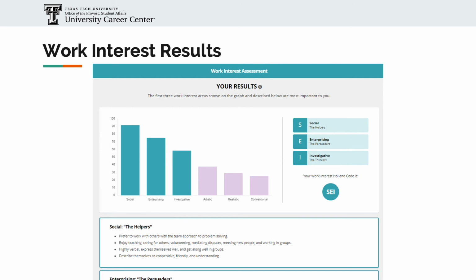This slide shows an example of what results from the work interest assessment will look like. When you first complete the assessment, you will see the image on the slide. You are given a graph that shows the order of your preference for Holland's 6 categories. You can also see your top 3 categories, which is often called your Holland code. Knowing your Holland code can help you identify work environments that might be a good fit for you. Below the graph, you're given additional information about the categories, and if you scroll to the bottom of this page, there's a button that will say Continue, which will lead you to a new page that will show on the next slide.